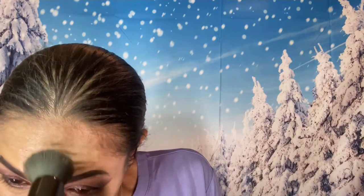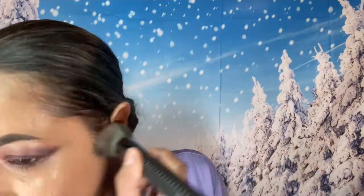Now, let's see, it looks very nice. I'm sorry, I'm trying to look really close in the mirror to see if it's all streaky and stuff, and it's not streaky. It's not streaky at all. And it actually looks really nice.